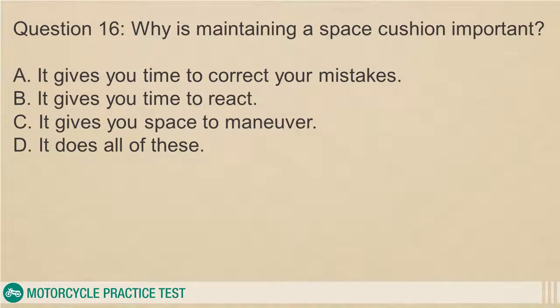Question 11. A motorcycle mini lane is: A. A full traffic lane width. B. Half a traffic lane. C. A special lane designated for motorcycles only. D. Approximately one-third the width of a traffic lane.